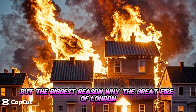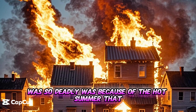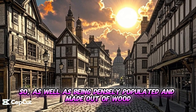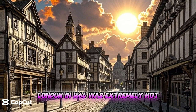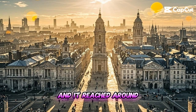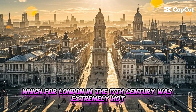But the biggest reason why the Great Fire of London was so deadly was because of the hot summer London experienced in 1666. So, as well as being densely populated and made out of wood, London in 1666 was extremely hot. There was a heat wave in July, and it reached around 30 degrees Celsius, which for London in the 17th century was extremely hot.